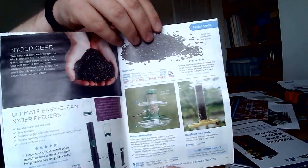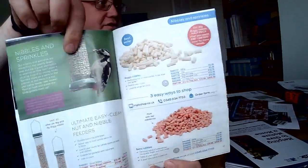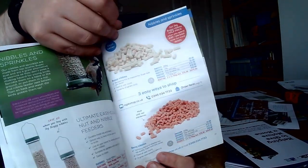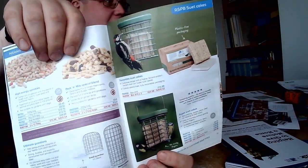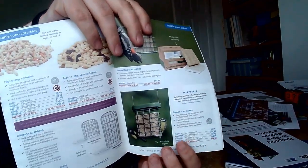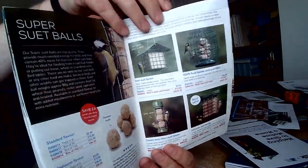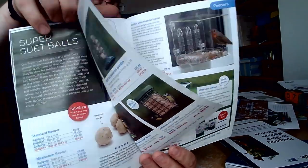A kind of seed that I've never heard of before. More complicated feeders, which is all good. Nut and nibble feeders, which is good. This is getting complicated. Suet cakes for birds. Okay. I'm going to have to explore this. Super suet balls. More bird feed. Right. How many pages of bird feeders have we got? We're up to 21, 23. So, page 25 is the last page of bird feeders. It's fine. I'm fine with this.